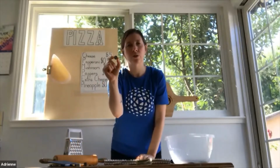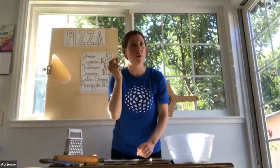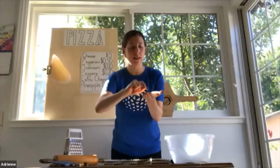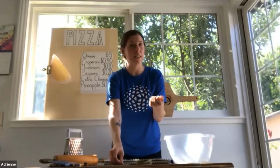Very small silver coin. Yes, that's right, it's a dime. So let's count how many dimes. We're going to count by tens when we count our dimes, okay? So I have 10 here, 10 cents, because a dime is worth 10 cents.